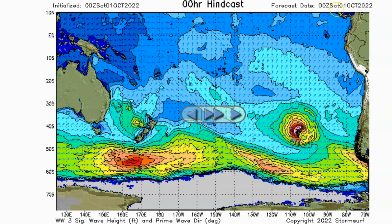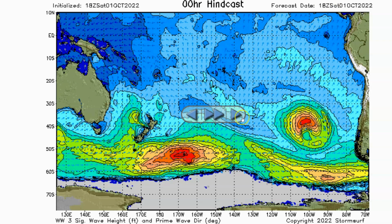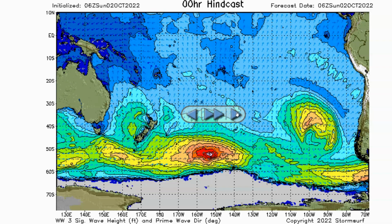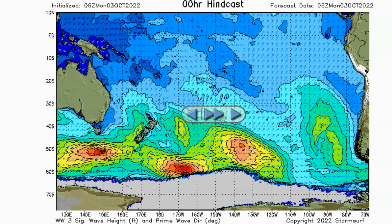And so on Friday, the 30th of September, this gale started pushing under New Zealand and built a little bit, 28, 29-foot seas, something like that, pushing to nearly 30 feet as we got into Saturday, and then the gale started fading on Sunday, moving out of the swell window. That swell is pushing to the north, expected to arrive on Saturday, the 8th. We'll get more into that in a second.